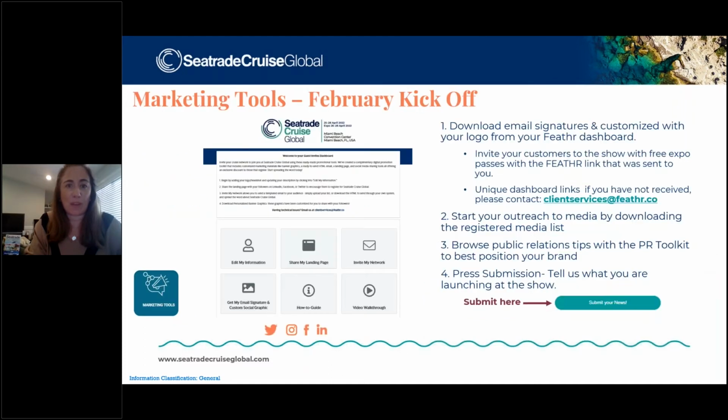Okay, marketing tools. This year we have launched with Feather. This is a customer invitation program. It's a wonderful tool that is available to you to offer complimentary invitations to your buyers, to your network. This is unlimited, so you're able to do this for as many people as you'd like. There's also landing page information. I believe you can invite your network, not only one person, but a group.